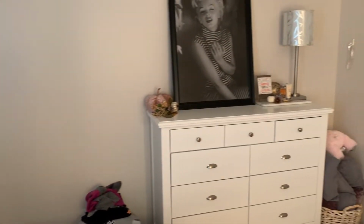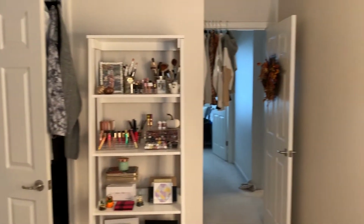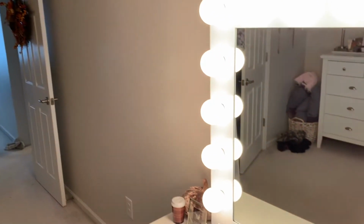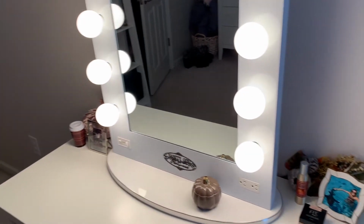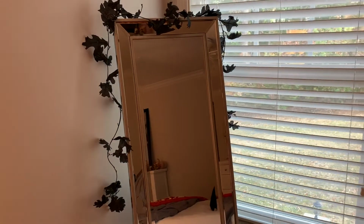Again, excuse the mess. I hate when my room looks like this, but I'm really packing right now, so there's just not a whole lot I can do about that. And that is pretty much it for my room, so let's go ahead and move somewhere else.